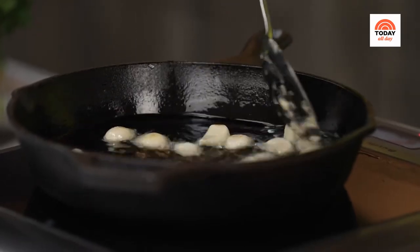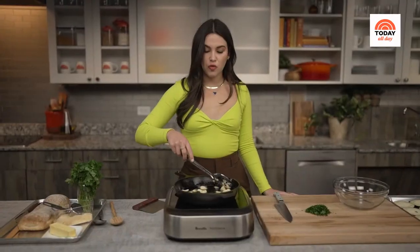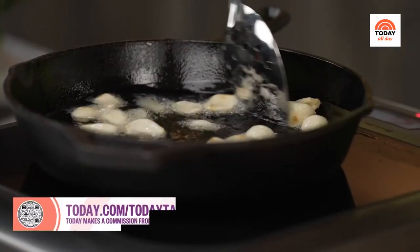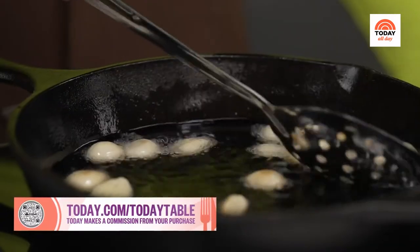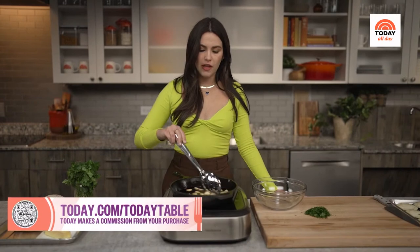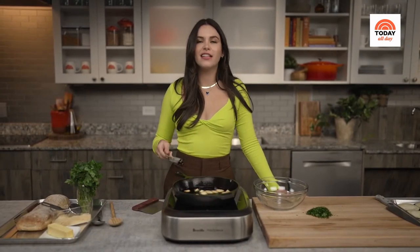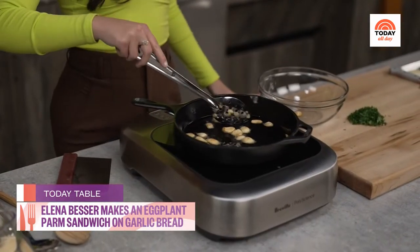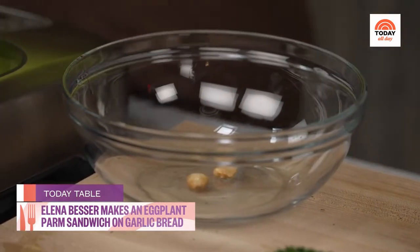So as you can see here, our garlic is getting super toasty. We don't want it to get too golden too soon. Some of them are starting to get a little bit more golden than the others, which means they're telling us, I'm ready for the next step. So we will just take a couple of them out, the ones that look nice and golden.